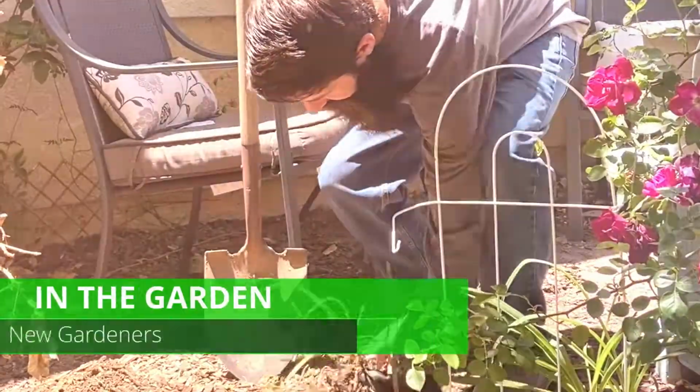Are you struggling with bugs in your garden? Too many bad ones, not enough good ones? Well, you're not alone. And in this week's Quick Gardening Tips, I'm going to share with you a really easy way to attract more pollinators to your garden, deter pests from your garden, and make it a more enjoyable space for you as well. This is In the Garden.